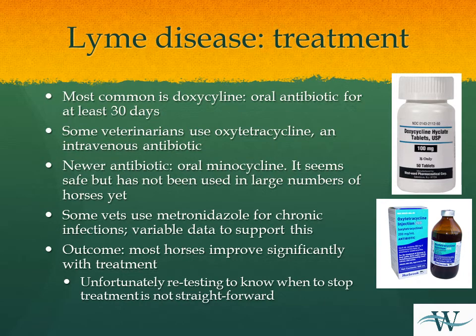How do we know how long to treat the Lyme disease for? It would be ideal if we could retest the blood work to make sure that the antibody levels are going down in the blood to see that we've had a successful treatment regime. However, this has been shown to be really variable. So in a perfect world, some of the antibodies start to decline anywhere from 7 to 11 weeks after infection, and then be completely undetectable by 4 to 5 months after infection.